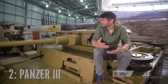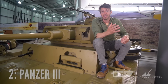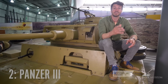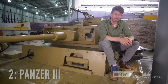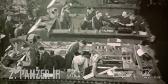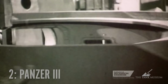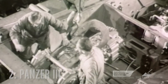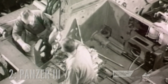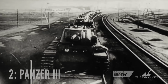So why isn't this brilliantly thought out Panzer III our number 1 tank? Well, a product may be innovative. It may be well designed and developed, but all of this is wasted if it doesn't get to market on time and if it's not available in the volume required. In the critical year of 1941, less than 1,700 Panzer III tanks were built, and less than 500 Panzer IVs left German factories. That was the year the Third Reich chose to invade the Soviet Union, and that same year, Russian factories produced 3,000 T-34s and 1,100 KV-1s.